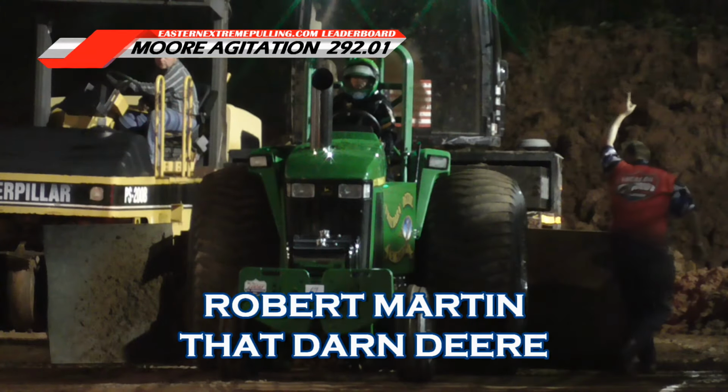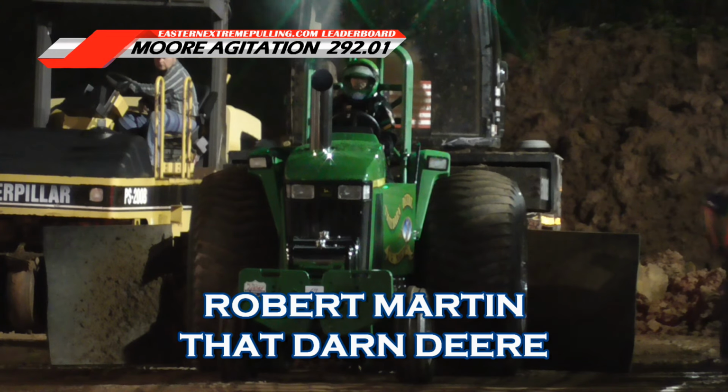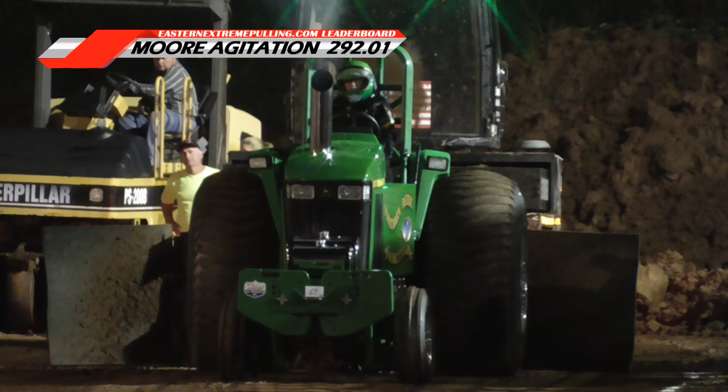Way up there. Let's see if this one bogs down a little bit as it gets a little traction. That's what they're looking for. Load that engine a little bit.